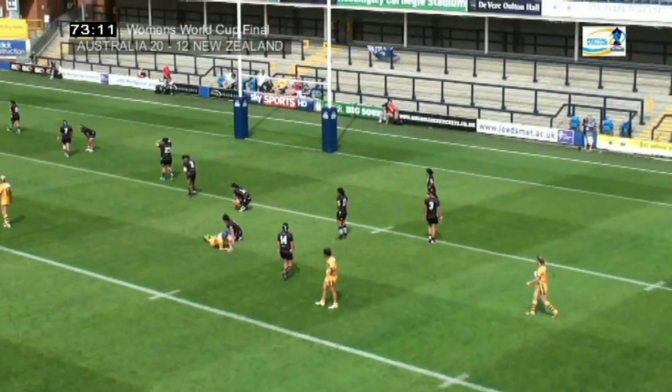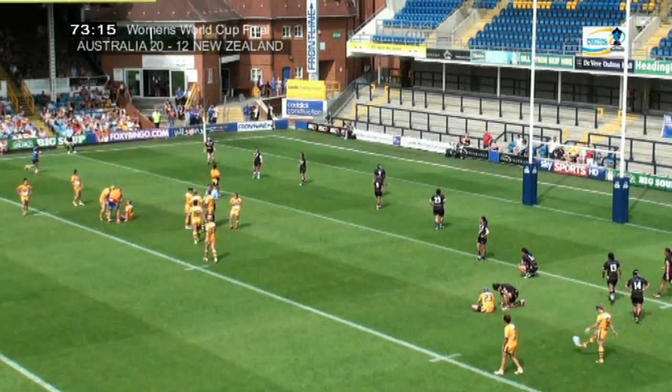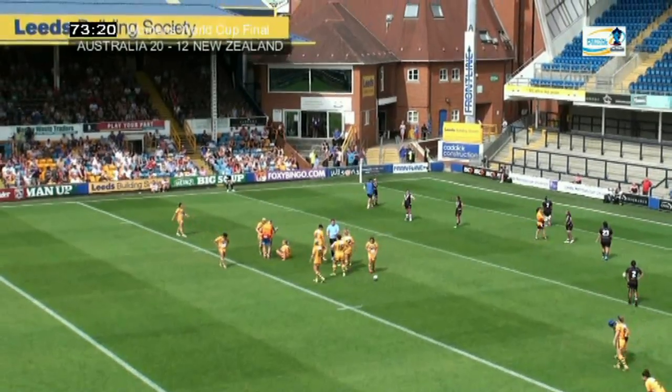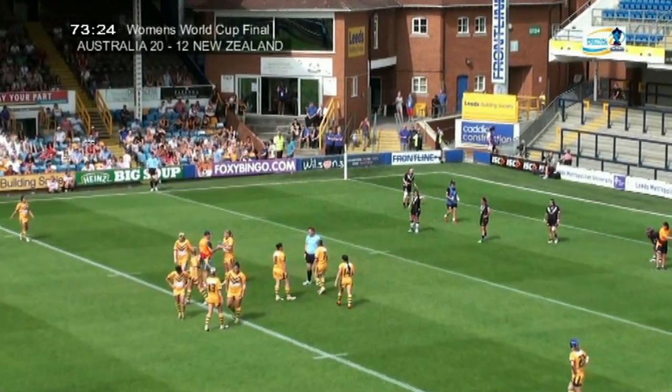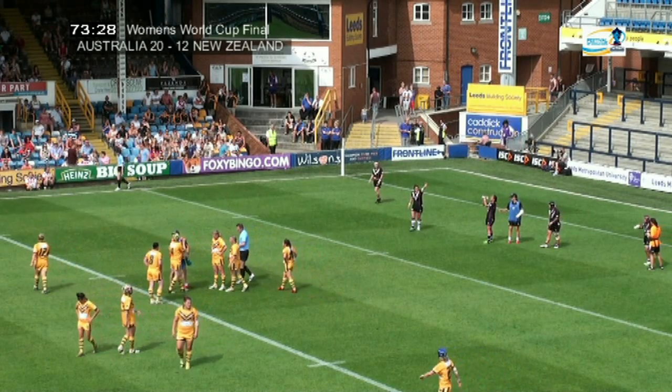well, we've stopped play, and I understand why he stopped it, but if it had carried on, that pass from Hopper to Jessica Palmer could have put her in the corner, but Brigginshaw went down, and I'll be interested to see what happens here, because I've never seen that before.